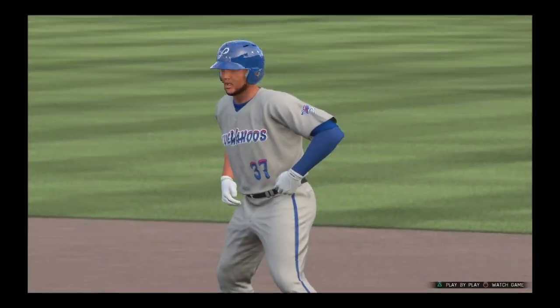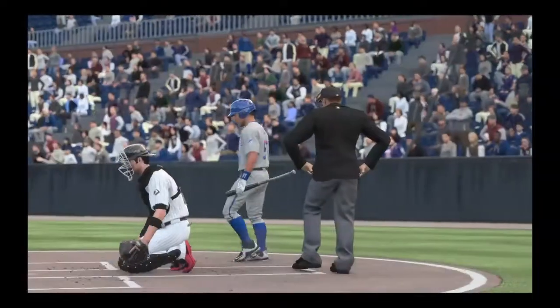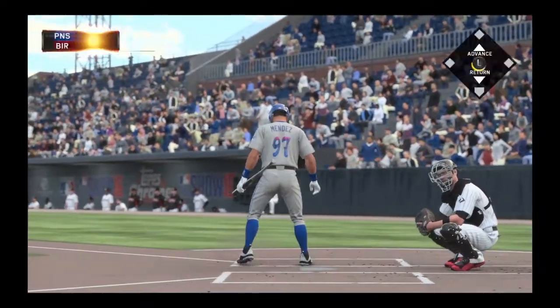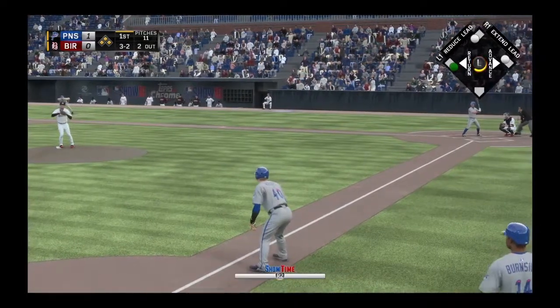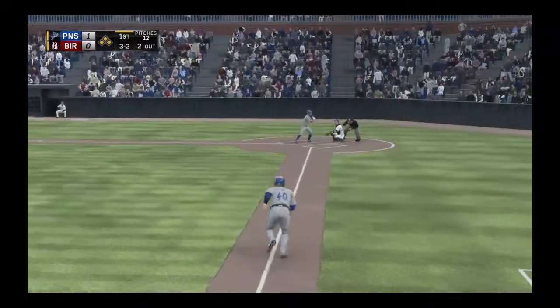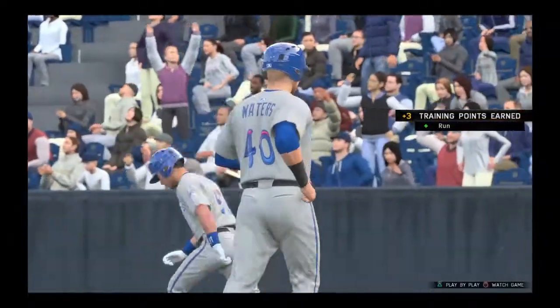Boy, what a great start to this series here in the first inning. On the road, you'd love to give your pitcher a cushion. Jerry Mendez will get his first shot at it here, and he's got to be hoping to turn things around, because you see the numbers over the last 5 games. Not much going on there at all. And that misses. Ball 4. A run will come in to score.